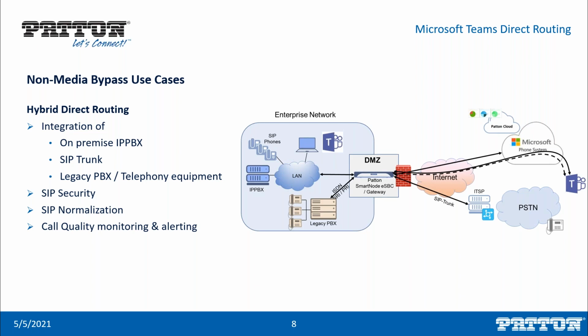All right, so on the next slide, you may see a very similar application to before. The only difference here is that we utilize the hybrid approach of the Patton SBCs, meaning that the Patton SBCs come with built-in TDM ports. And these TDM ports can be used to integrate and connect legacy PBXs. So in the picture, you can see that the Patton SBC, besides the normal IP devices behind the SBC, also connects a legacy PBX with PRI, BRI, or even analog ports. And of course, this can carry the similar SIP security, SIP normalization, and call quality monitoring and alerting, and can be orchestrated by Patton Cloud.